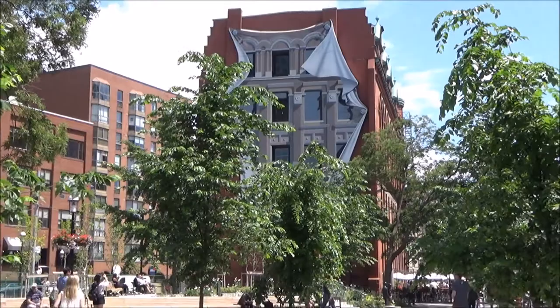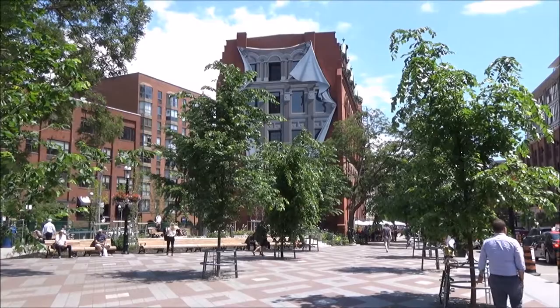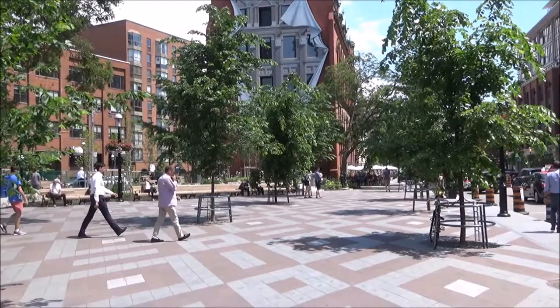Alright, so this building here is what they call a flat iron building. It's in a triangular shape, and the back is painted, so the way they did it looks really cool. It looks like there's a cloth or a paper effect on it.